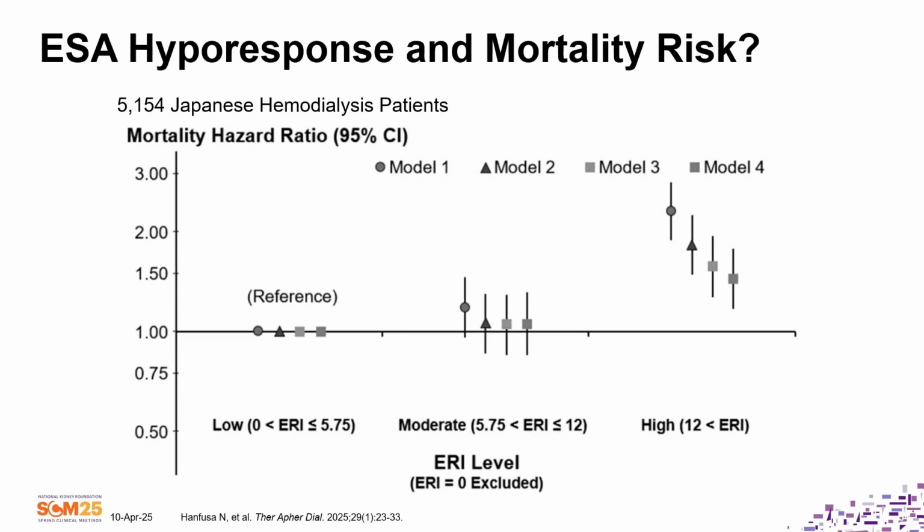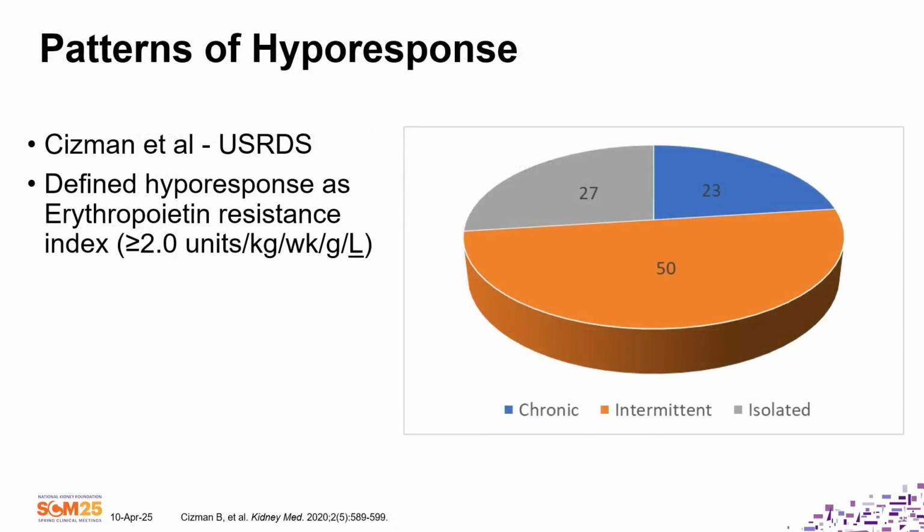But I could show you other data that shows a very clear link that's hard to separate between higher ESA doses and risk for mortality, and it's always intrigued me. Injecting a natural hormone at very high doses and the serum concentrations that you get has always been a concern. I've written about it. It's always been a concern of mine before HIF-PHIs were even a thing. So, it's something that we should consider.